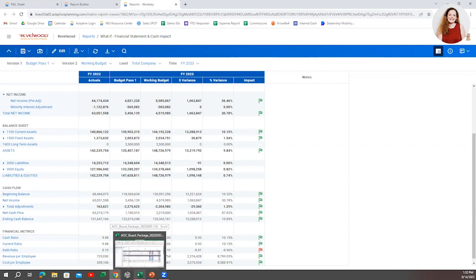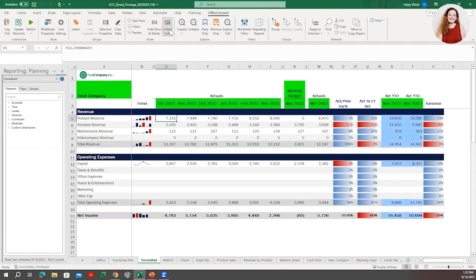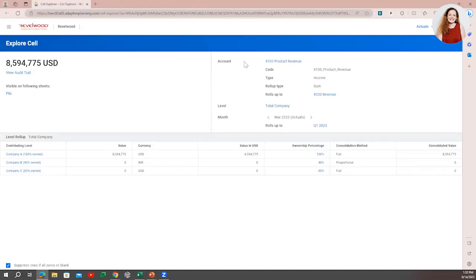The last thing I will cover today is just going to be Office Connect. So this is our other type of reporting and visualization in Adaptive that plugs into Excel, PowerPoint, and Word. And it's going to take all your data in Adaptive, whether it's actuals or budget data, and make your reports live. So if I highlight linked cells, you'll see blue cells and green cells. Blue cells are linked directly to Adaptive. So even from this report in Excel, I can explore cell, and it's going to go ahead and take me back into Adaptive and let me figure out, again, where that data is coming from. So supporting sheets, audit trail, same level of detail.